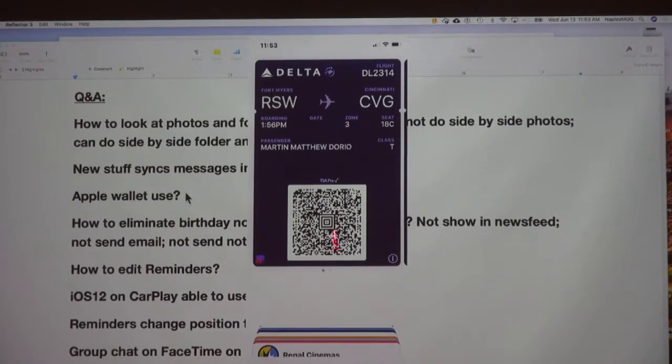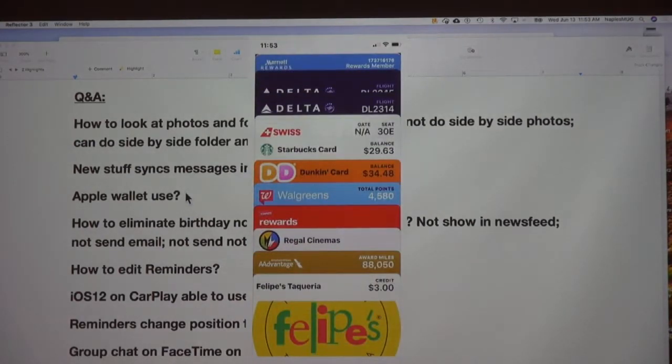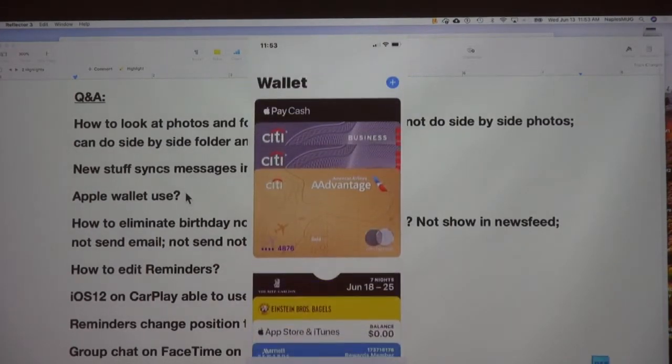That's a QR code, by the way. Everybody knows that. It's replacing barcodes because you can get more information on it. Then the QR code registers with the airport. I also use it for my Starbucks card and my Dunkin' Donuts card and my Walgreens card and any other places where you collect reward points. You can add all sorts of cards.